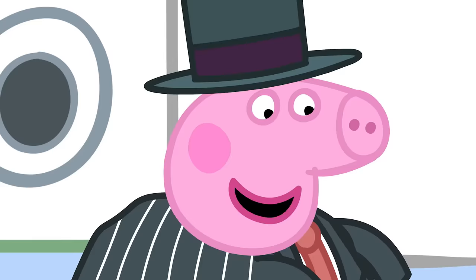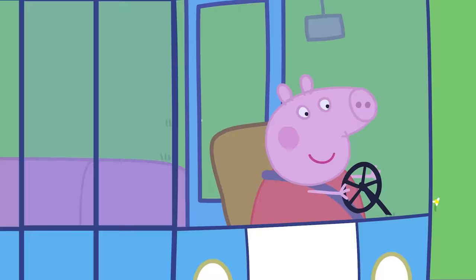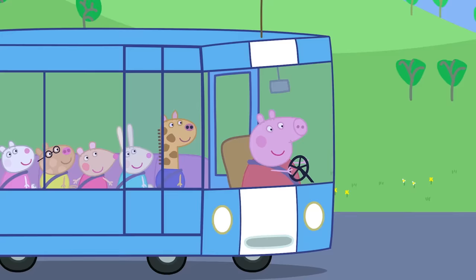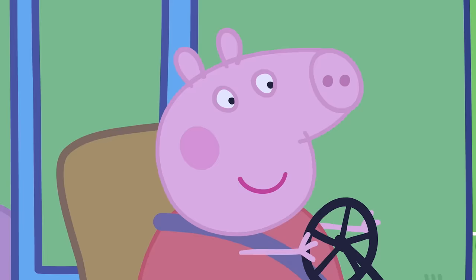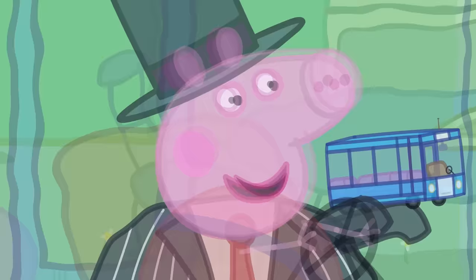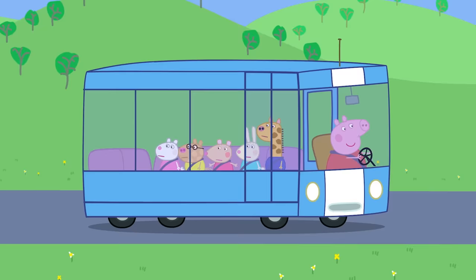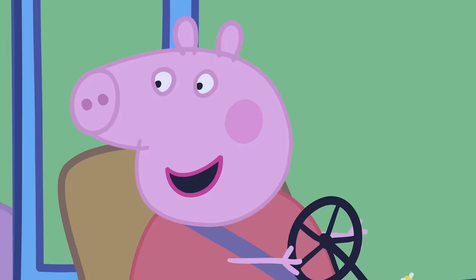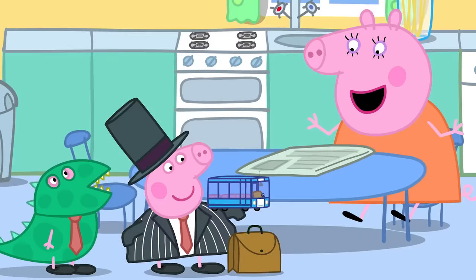But I'd also like to be a bus driver. Then I could take all my friends to the park. Tickets, please. Next stop, the park. Stop! You forgot us. Come back! Vroom! Vroom! You have to stop at all the bus stops if you want to be a bus driver, Peppa. Oops, sorry. I think you'd be a brilliant bus driver, Peppa.